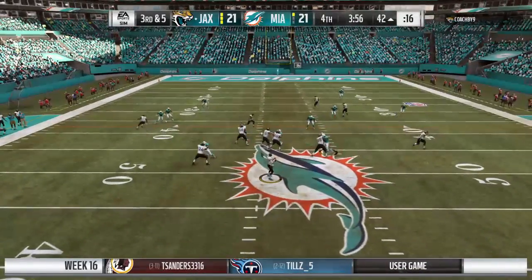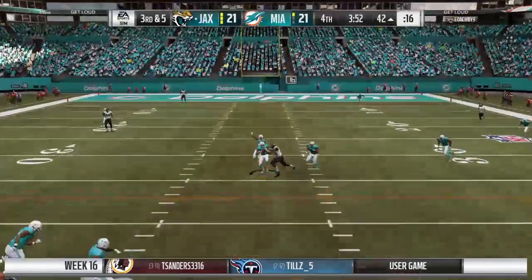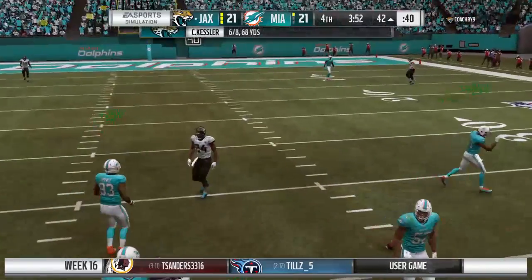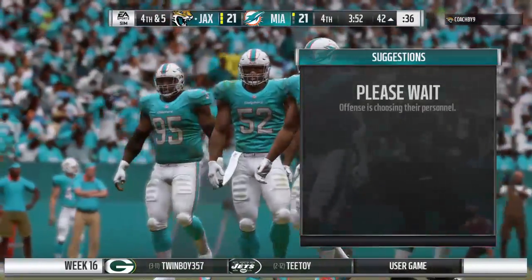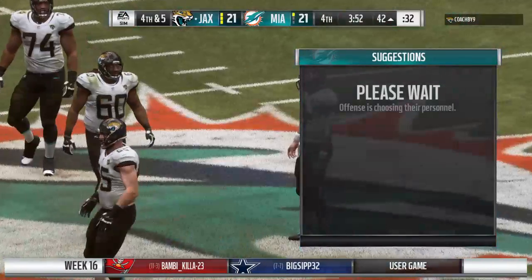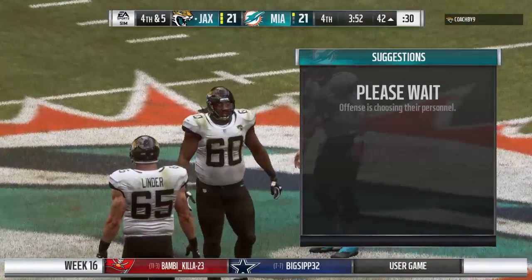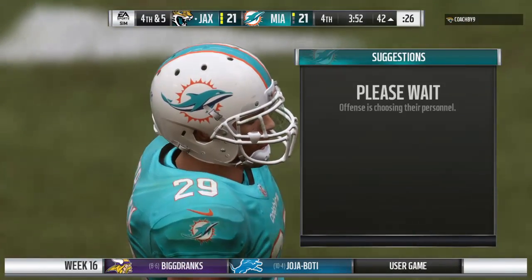From the gun on 3rd down, Kessler. Oh, he may have gotten lucky. Tried to dump it off underneath on the check down. Nearly picked. Instead, it's incomplete. Didn't have a receiver open downfield, and as it turned out, couldn't even find his outlet man because of the coverage. It was way too tight, unable to find anyone open.